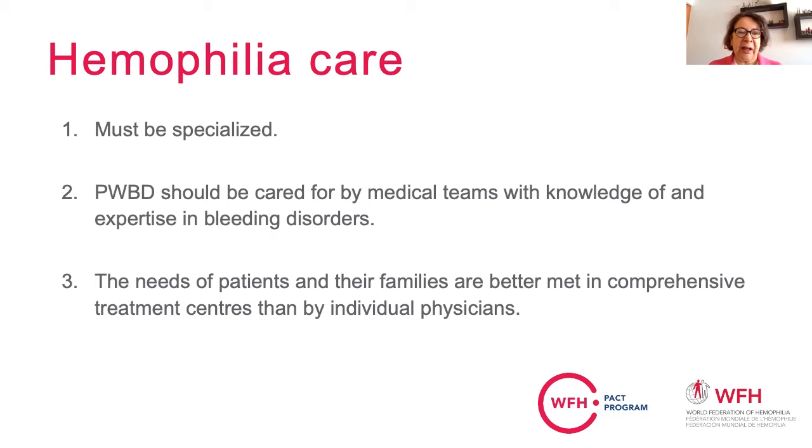So when it comes to the needs of patients and families, they are better met in comprehensive treatment facilities rather than by individual physicians. What matters here is to have a medical team that is familiar with and has acquired expertise in hemophilia care because they will be serving those roles.